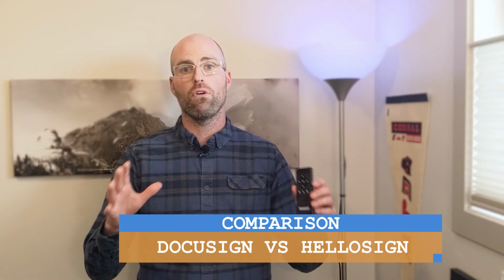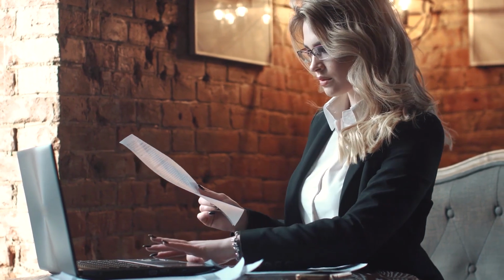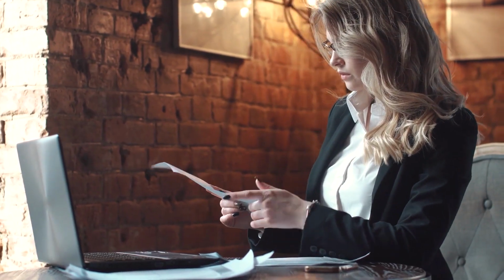Okay, let's get into the comparison of DocuSign versus Hellosign. We'll compare what they both did well. Both interfaces were really easy to use and very similar in nature, from setting up and prepping your documents to getting them out the door. Both tools also have a very similar feel for your end user, your customer, who you're getting to sign the documents.